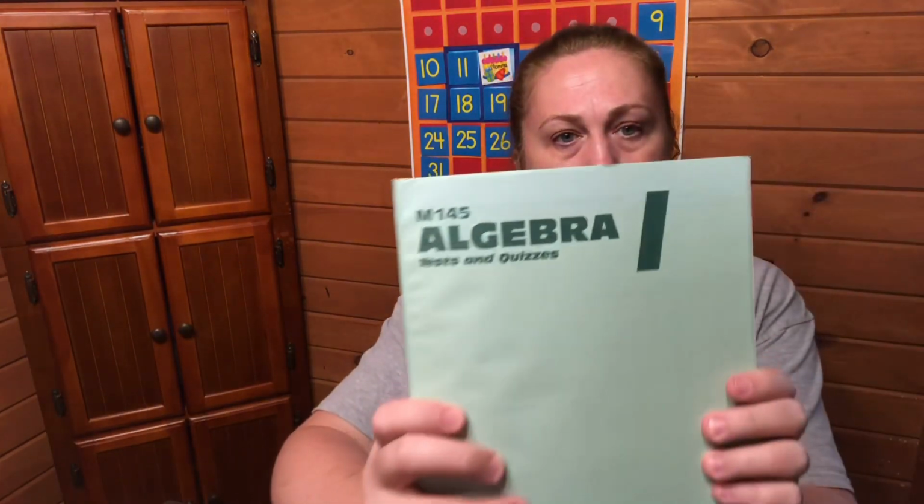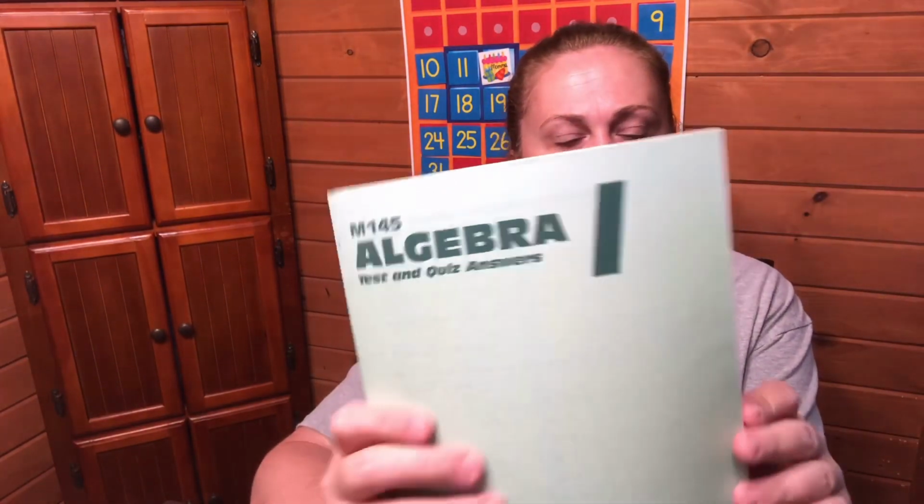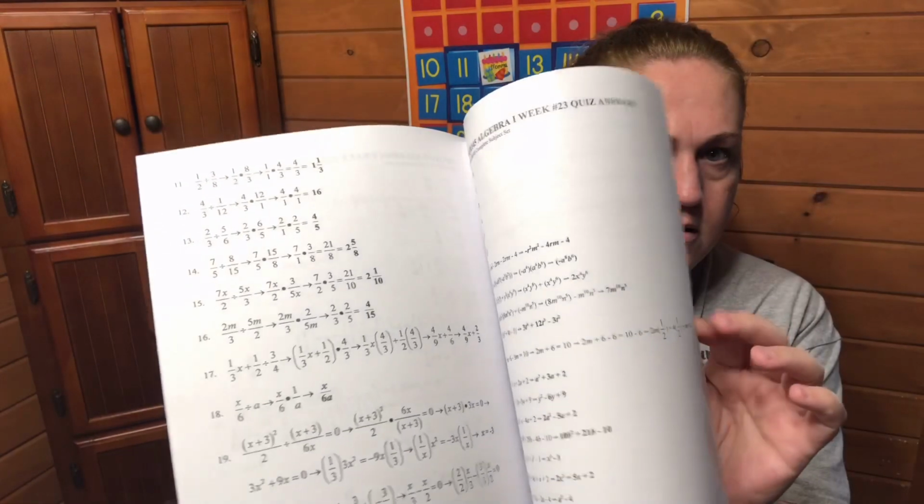Then you have the tests and quizzes book. And then here is the tests and quizzes answer key. So that's going to help me out. Alright, so that is her Algebra 1, what we're using.